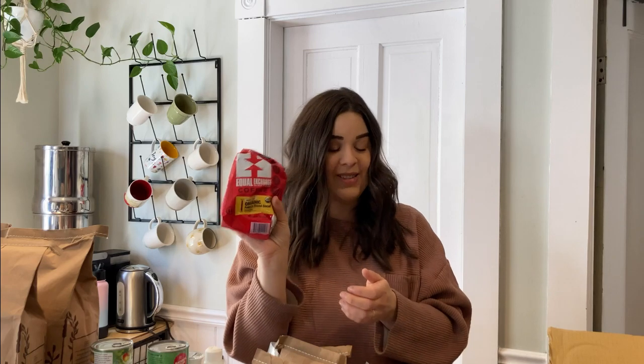You'll see there's different quantities. You can get a small thing like this, or you can get a big thing. Like I got a 50-pound bag of organic oats. So you can change the quantities and the amounts and how big of a size. Now, the bigger the sizes, the more you save.